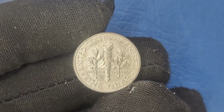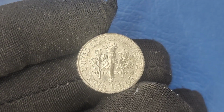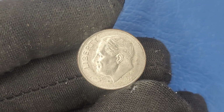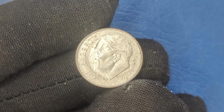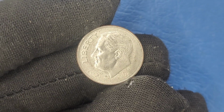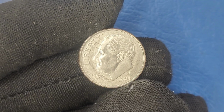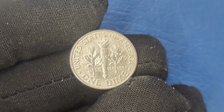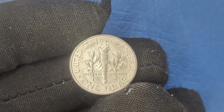Now, what makes this particular 2015 D dime so special? The answer lies in its rarity and unique error. This coin is believed to have been accidentally struck on a silver planchet instead of the usual copper-nickel mix. Silver planchets were not intended for regular coinage in 2015, which makes this an extraordinary error. Errors like these are highly sought after in the numismatic world, as they often represent a one-of-a-kind item.